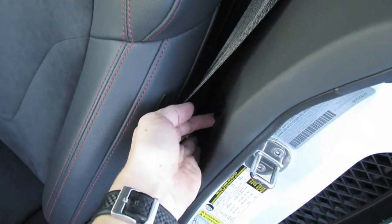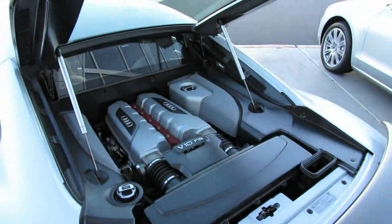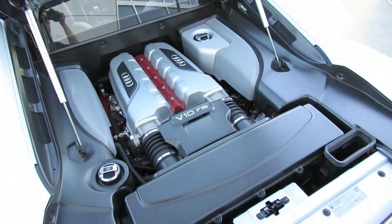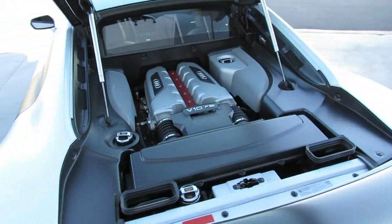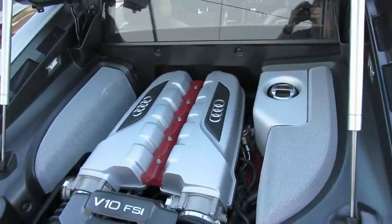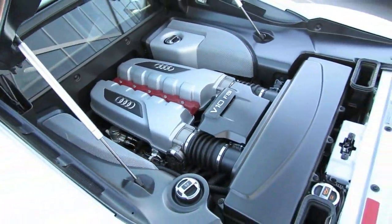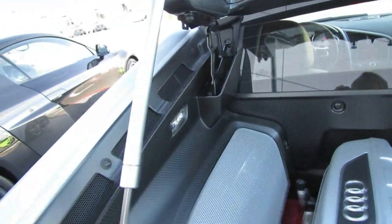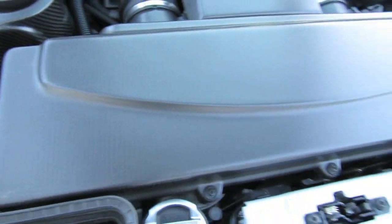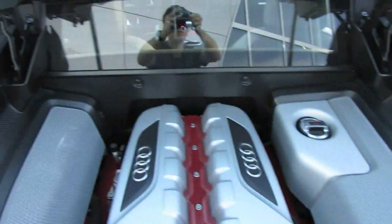Pop the engine cover. The R8 GT features a direct-injected mid-mounted 5.2-liter dual-overhead cam V10 with 4 valves per cylinder, dry sump lubrication system, and an aluminum cylinder block and crankcase. With tweaked engine programming, the GT puts out a total of 560 horsepower at 8,000 RPM and 398 pound-feet of torque at 6,500 RPM. Essentially the same output as the Lamborghini Gallardo LP 560, and when you think about it, it's a nice performance upgrade from the standard 5.2 of around 525 horsepower and 391 torque.